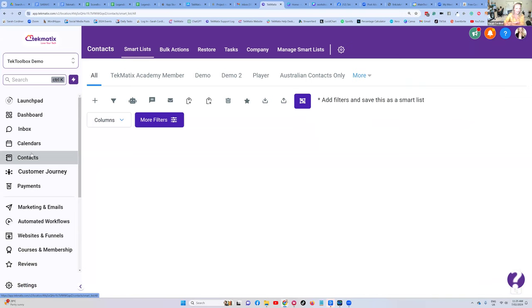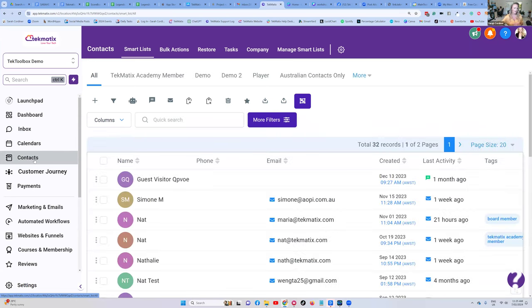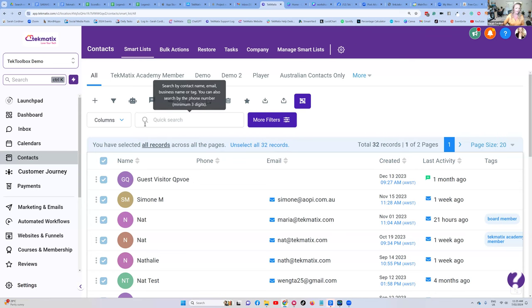Now I've got a pretend list of contacts here. Go into your contacts, and then select all. Press this button on the top corner, and then click the blue button. If you've got more than 20 contacts, it will say select all 5,000 contacts, or however many you've got. Press that. It will now say you have selected all records. Then you're going to add them to a workflow. These are your bulk actions at the top here. There's a little picture of a robot that says add to workflow.